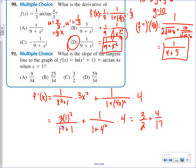Whew, 17. And you get common denominators, right? 34. So times 17 over 17, 2 over 2. We end up with 51 plus 8, 59 over 34. Spells add. Go team.